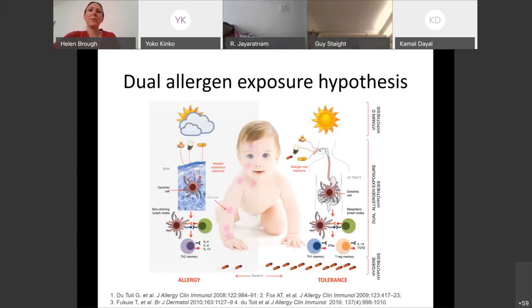The background for all of this is something called the dual allergen exposure hypothesis. And this is a nice figure which basically talks about all the different risk factors for food allergy. So at the bottom, you can see where the little bugs are. The hygiene hypothesis, essentially having the right type of gut microbiome helps you to have a tolerizing type of response to the allergens around you. Whereas if you have a gut dysbiosis, then you are more likely to develop an allergy.